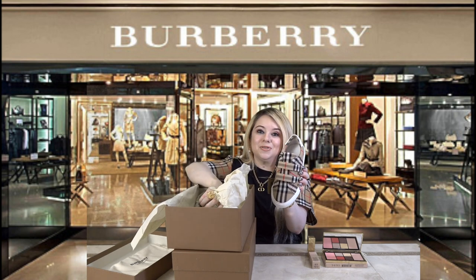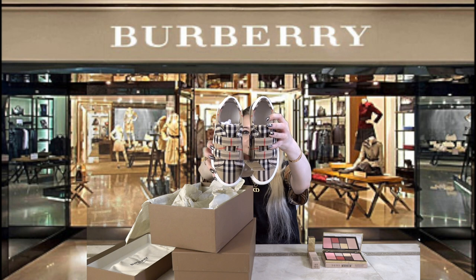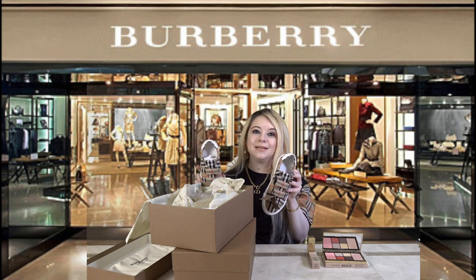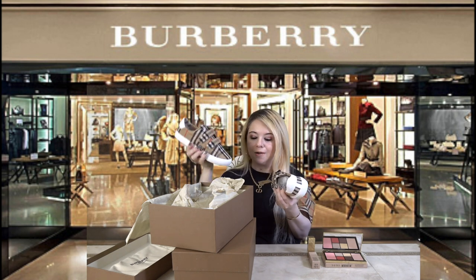And they were 60% off, you guys. So here they are. Oh, so cute. I absolutely love these. Honestly, if they would have had this in my size, I would have picked these up as well because I absolutely love them and they feel super light in their hands. So I know these are gonna be really comfy.